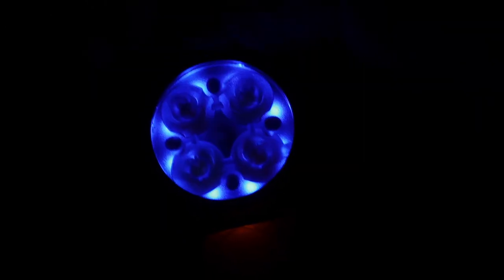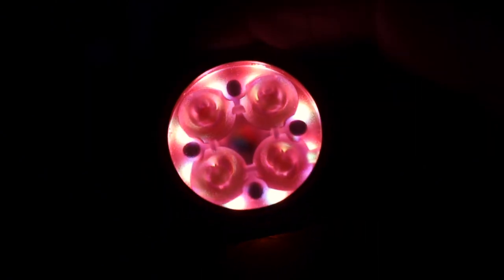You can see here we are switching between the different available LED modes. Red, orange, green, blue, purple, pink, mixed white, rainbow, party mode, strobe mode, and then back to the original colors again. Very cool. It's nice that you can configure that however you like it for your light as well.